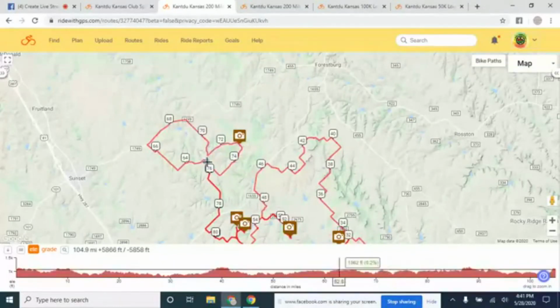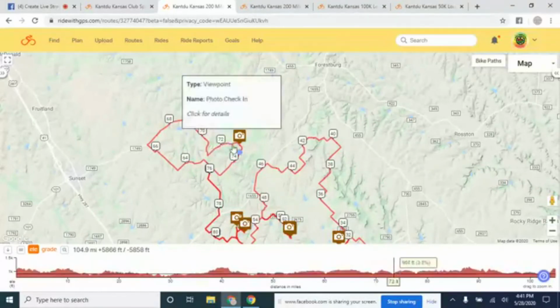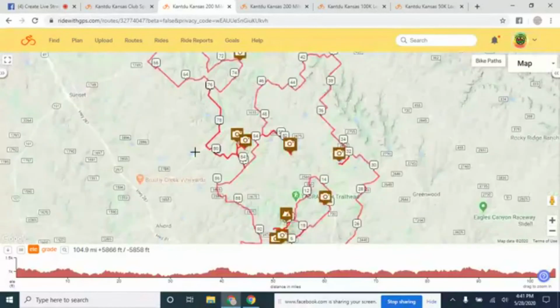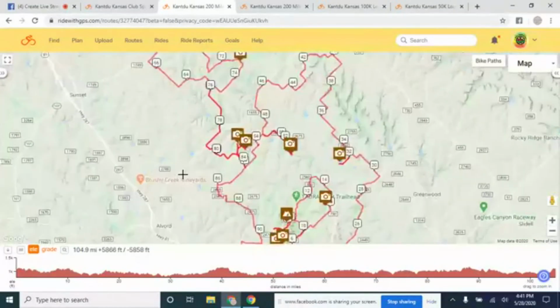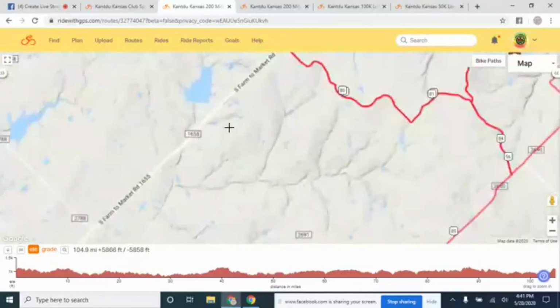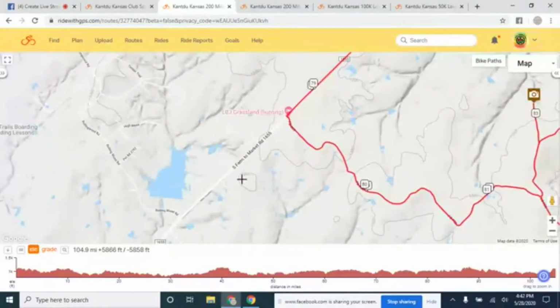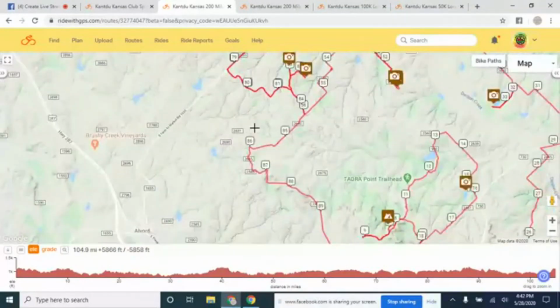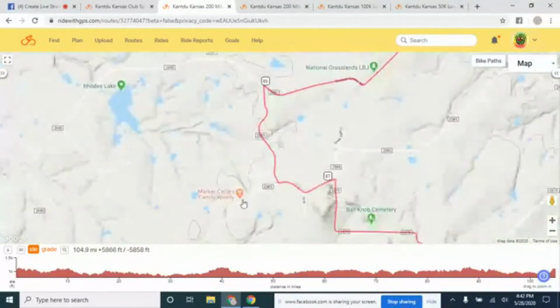100K riders will do this loop. 100-milers and 200-milers will do this loop and this extension off to the northwest as well. Brushy Creek Vineyards, there's a vineyard there. And where was the other one? Yeah, Marker Cellars Family Winery. Haven't been to either one of those.